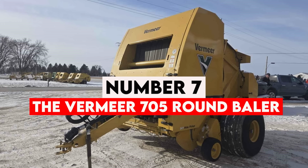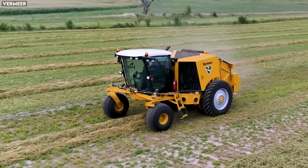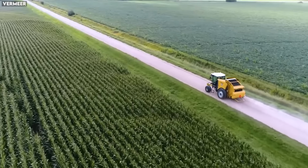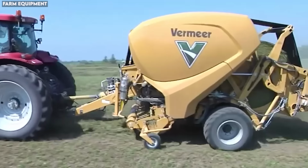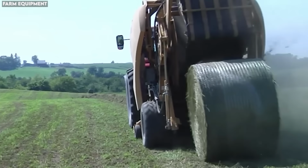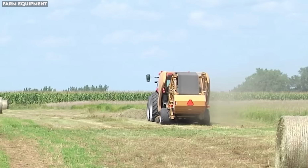Number 7. The Vermeer 705 Round Baler. Gary Vermeer was a farmer before he was anything else. He grew up farming bottom ground near Pella, Iowa, land that flooded regularly. And his response to the challenges of that land was to invent machines that dealt with the problems. He built trenches for drainage, he built stump grinders. He was always making something.